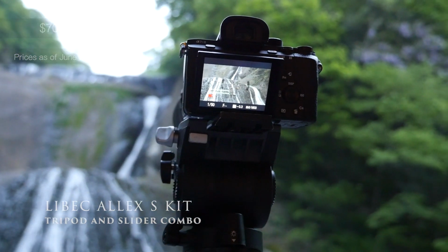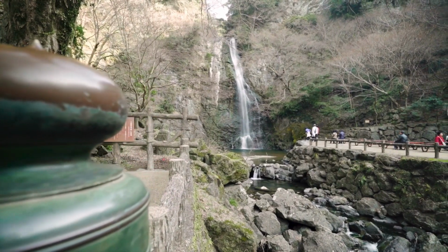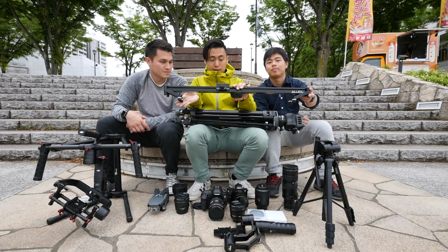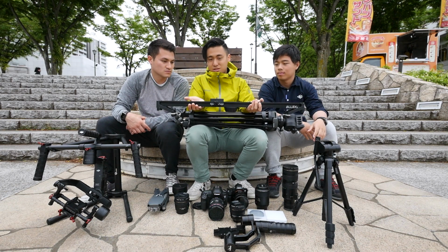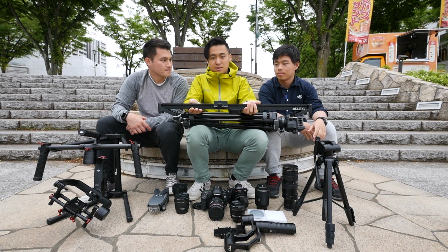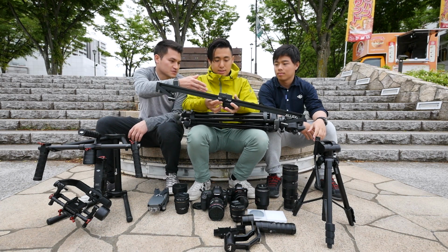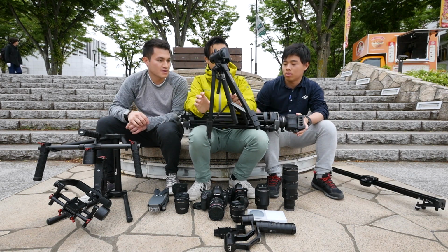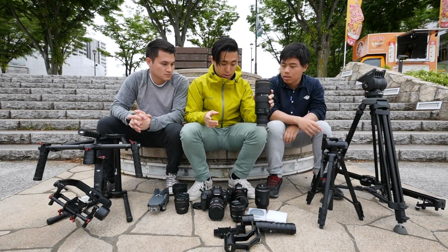It's very easy to carry, and it's 120 centimeters, the whole length. And it's super easy to use. That's why we just chose to use those tripods. That's the main reason. And then your last tripod is a normal tripod, right? For these pictures, the tripod is just for time lapse. Yeah, for the same time lapse.